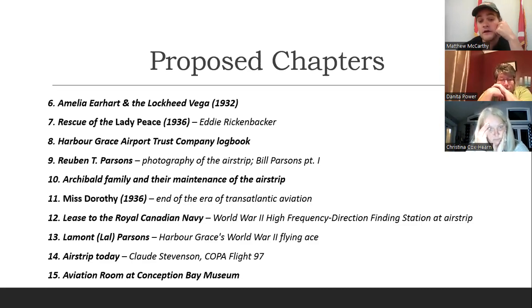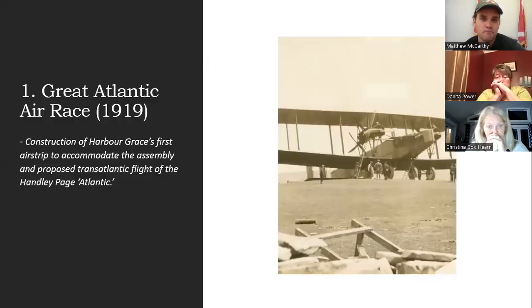And 15 is the aviation room, the Conception Bay Museum. Discussed that in an earlier slide, but the story about how we came to upgrade this room, maybe the history of the room from when Bill Parsons first constructed it to the work of our current board of directors to revamp and modernize that room for the 21st century viewer.